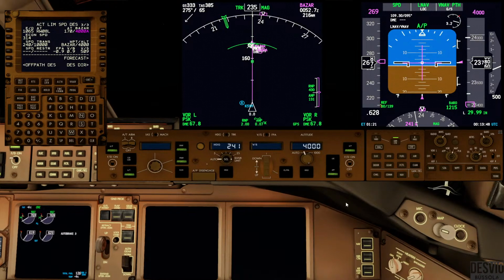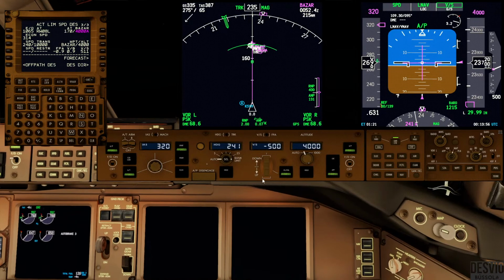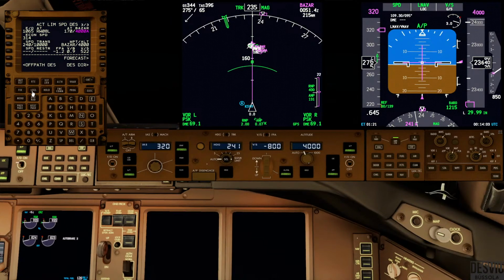As we go down, I'm going to increase the speed. It was a long flight. 300 knots with 800 feet per minute. And here we go. Keep going down.